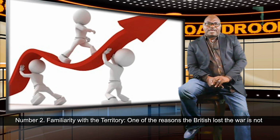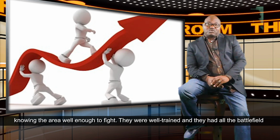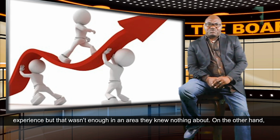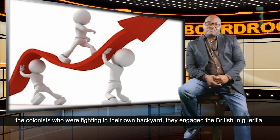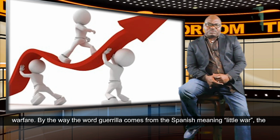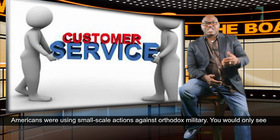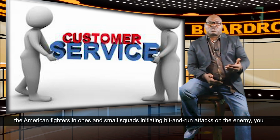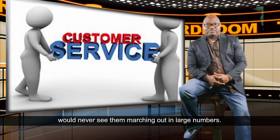Number 2, familiarity with the territory. One of the reasons the British lost the war is not knowing the area well enough to fight. They were well trained and they had all the battlefield experience. But that wasn't enough in an area they knew nothing about. On the other hand, the colonists were fighting in their own backyard. They engaged the British in guerrilla warfare. By the way, the word guerrilla comes from the Spanish meaning little war. The Americans were using small-scale actions against an orthodox military. You would only see the American fighters in ones and small squads initiating hit-and-run attacks on the enemy. You would never see them marching out in large numbers.